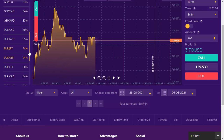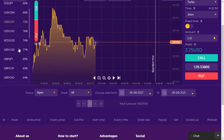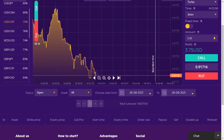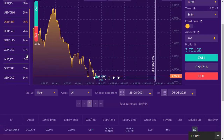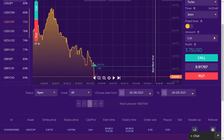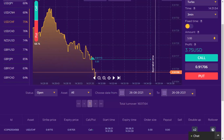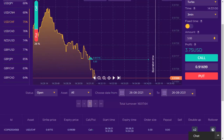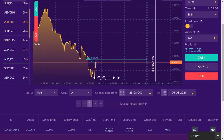US dollar is still strong. Where's the USD CHF? Right. It did reject, so I want to take a buy right here. Okay. Expecting that to be a wick rejection there. All right, so if it closes below 692, I will take a next buy there.